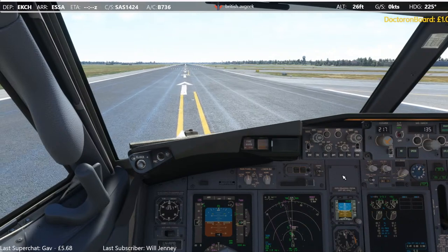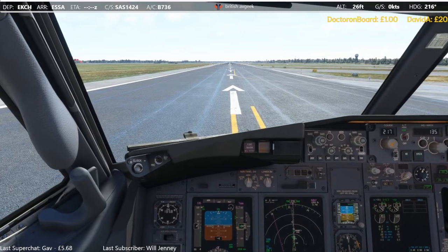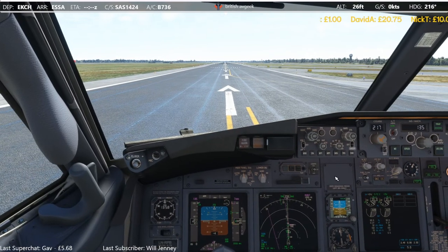Two minute separation for this as well. Just going to make sure we're nicely on the centre line. And we'll set the parking brake for now because we've got about a minute or so to wait. All stations, Kastrup information Golf is now current, Kastrup out.